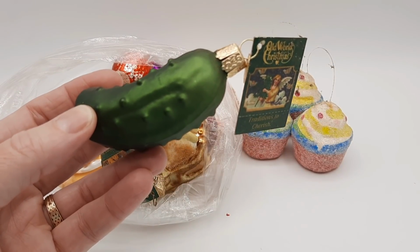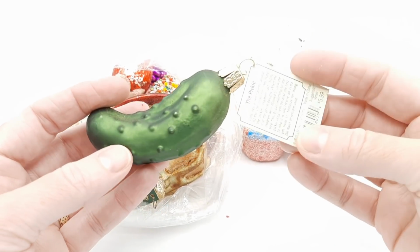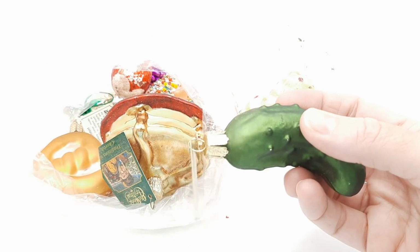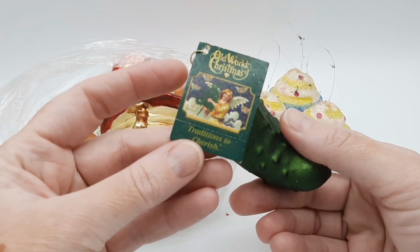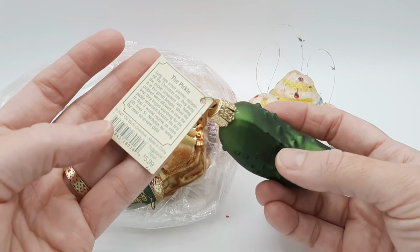Let me see if I can make my camera a little bit brighter. Okay, there we go. So this is an Old World Christmas ornament. These are made in China. So they're not the Polish, now it's too bright. There we go. They're not made in Poland or Germany. But I think they're nice quality for, you could say, mass produced.